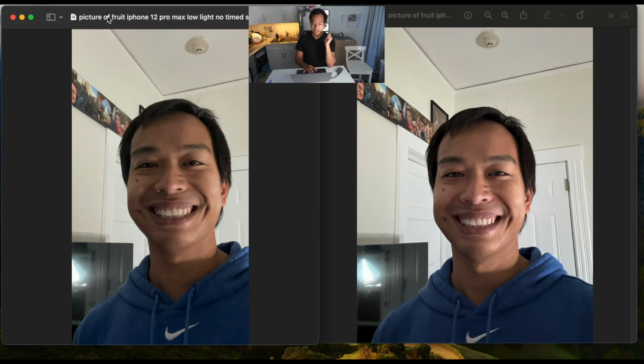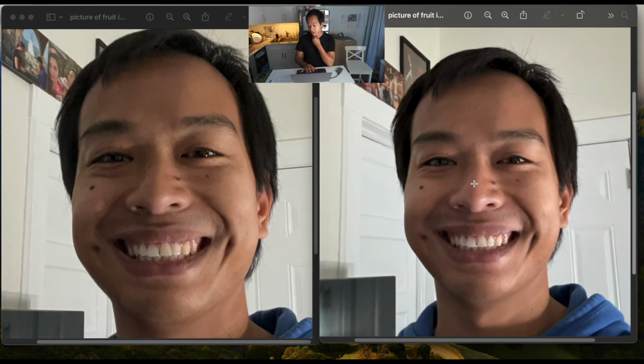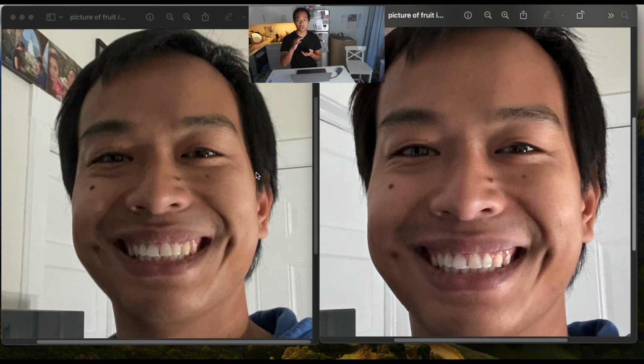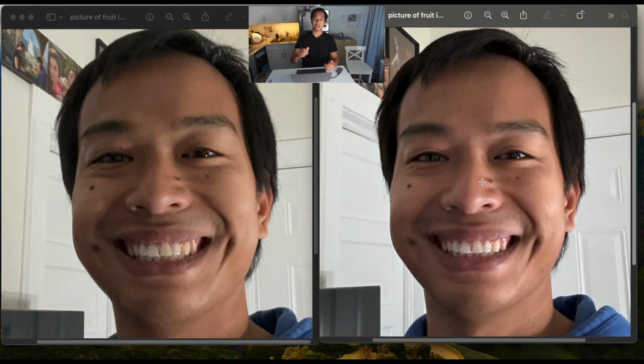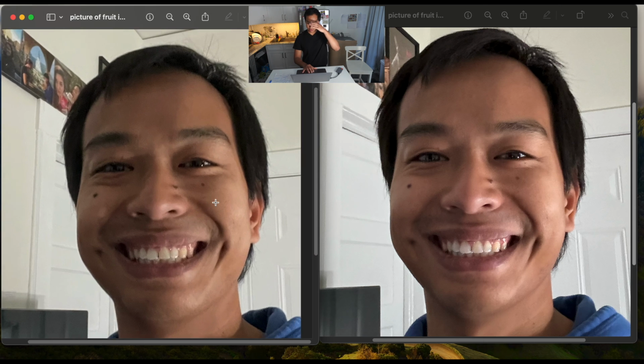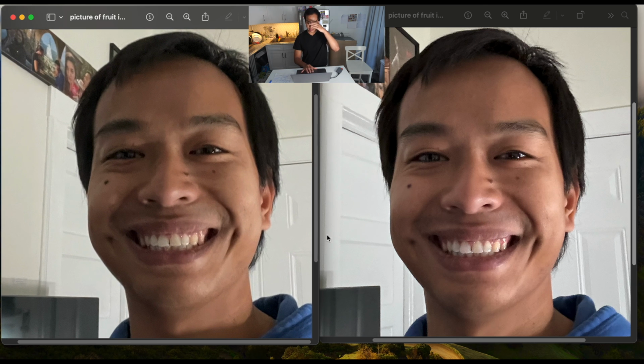And on the left, you have the iPhone 12 Pro Max. On the right, you have the iPhone 15 Pro Max. What I did find interesting was that the iPhone 12 Pro Max had to slow down the shutter speed in order to capture the light. So it took an extra second to get this picture. Whereas the iPhone 15 Pro Max took it right away. It didn't have to slow down the lens. On the left, it's a little bit brown. On the right, it's a little bit pink.